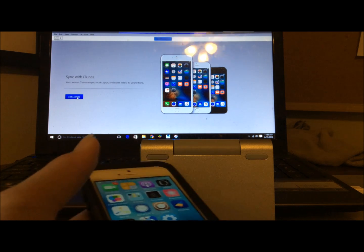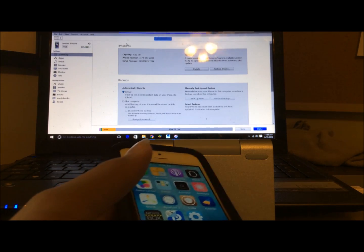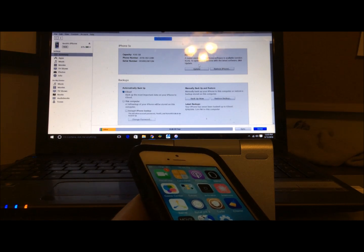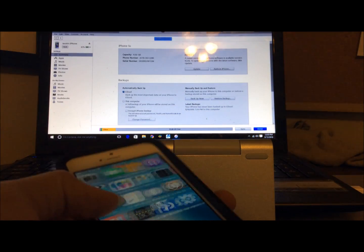You have to hit get started. You have to sync, and if you want to exit the sync process, I believe you can go up here and click the little X, and it will cancel the sync up at the top there. So now you can see that it's recognizing that a newer version of iPhone software is available, iOS 9.3.4, but we don't want to update, of course, right now, unless you're completely done with jailbreaking.